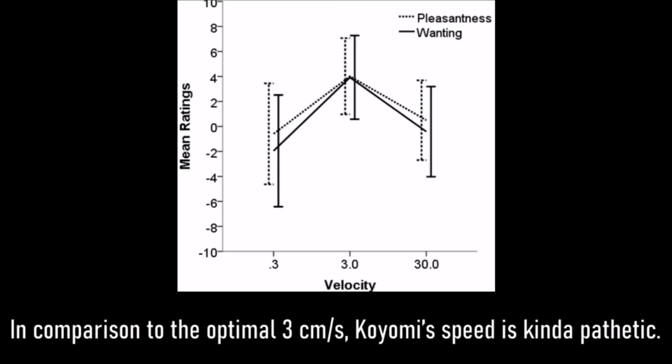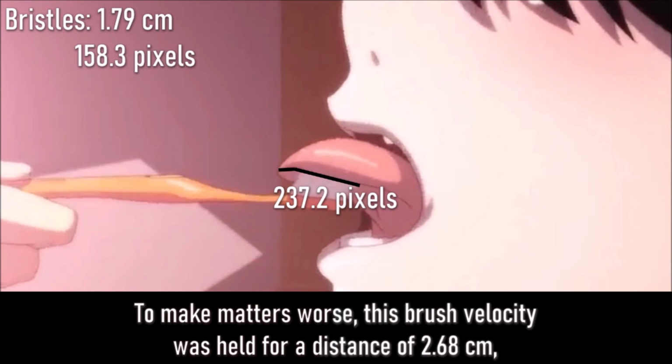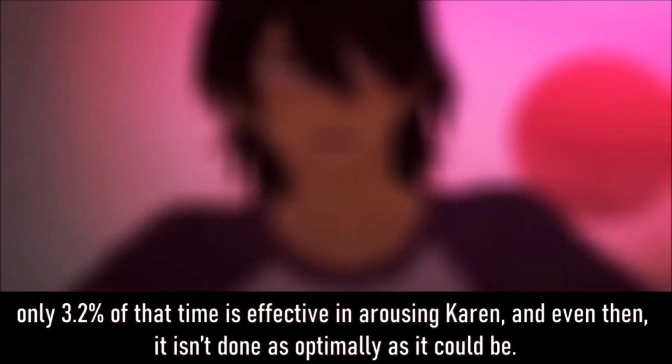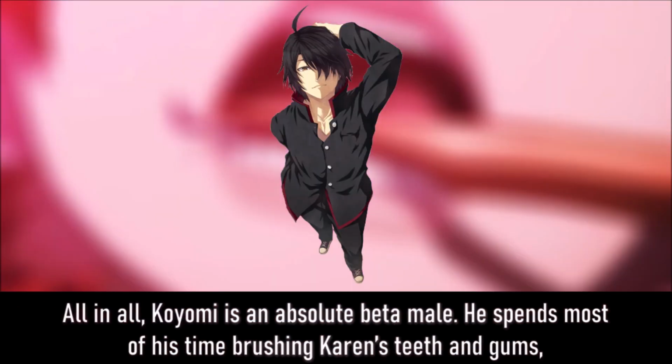In comparison to the optimal 3 centimeters per second, Koyomi's speed is kinda pathetic. To make matters worse, this brush velocity was held for a distance of 2.68 centimeters, so he was brushing the underside of her tongue for a painfully long 3.23 seconds. This means that out of the combined 1 minute, 40 seconds, and 10 frames that Koyomi actively spends brushing Karen's teeth, only 3.2% of that time is effective in arousing Karen, and even then, it isn't done as optimally as it could be. All in all, Koyomi is an absolute beta male.